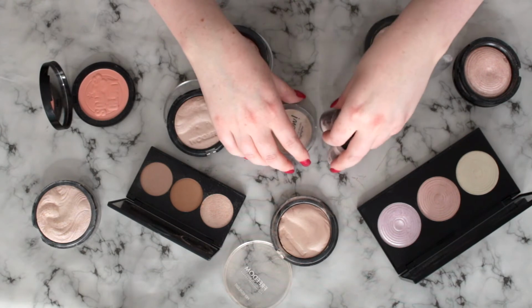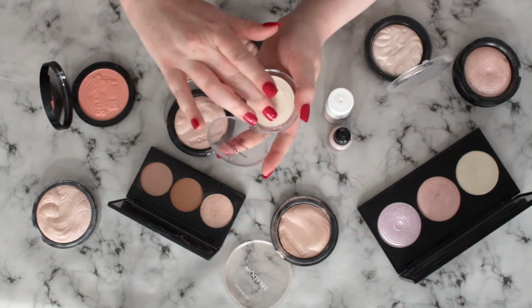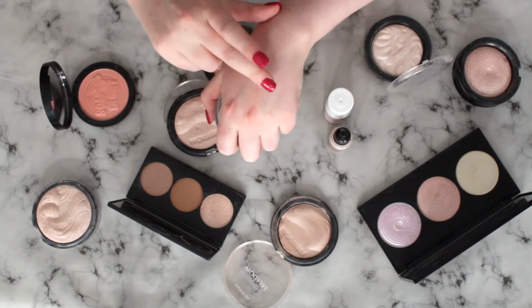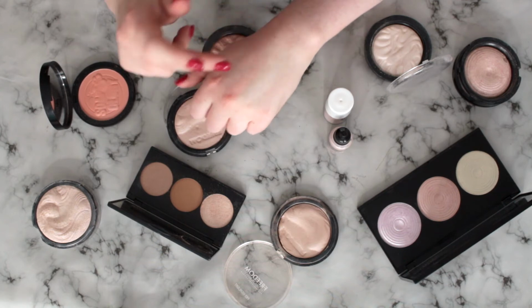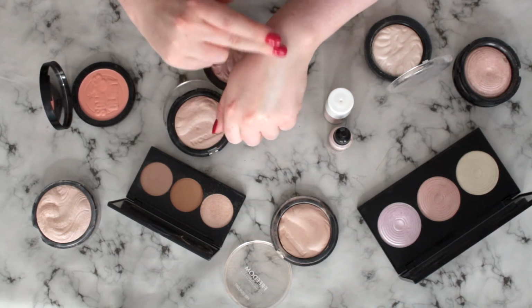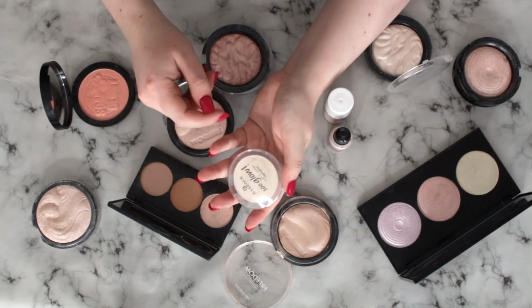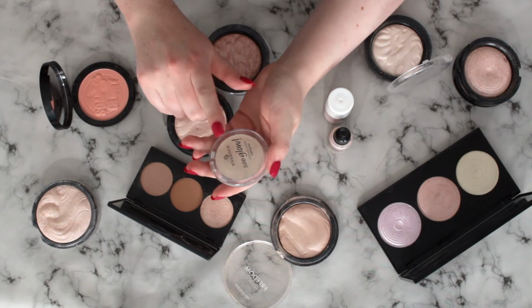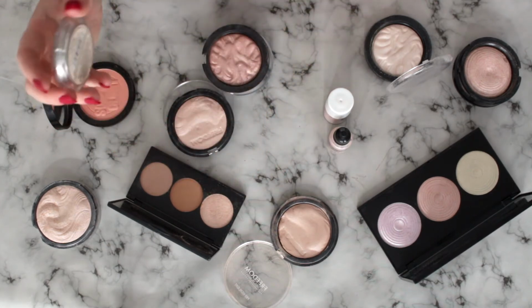There's 2 liquid highlighters and 1 kind of cream highlighter here. So let's have a look at this one. This is the Essence So Glow. I was actually given this by a friend. See, this is really nice. I don't know why I don't reach for this more often. It's a really beautiful formula. The colour looks very, very pretty. Yeah, I really thought that I would get rid of this because I don't reach for it, but I think I'm going to keep this in my collection and try to use it more often because this is really nice.